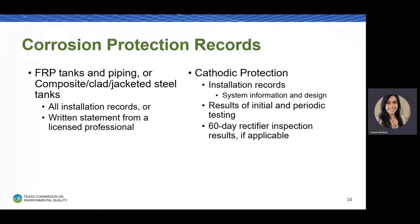For components that require cathodic protection, you must keep all installation records, which could be the cathodic protection system design and information from the manufacturer or corrosion specialist who installed it. You must also keep the results of the initial test, 3 to 6 month test, and 3 year test, and if applicable, the results of the 60 day rectifier test. The thing to remember is you need to have records to prove the construction material and show that the components meet the corrosion protection requirements.